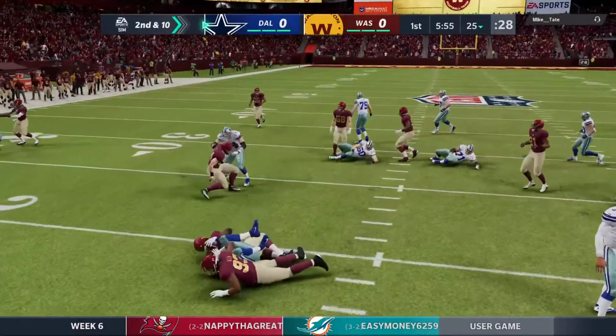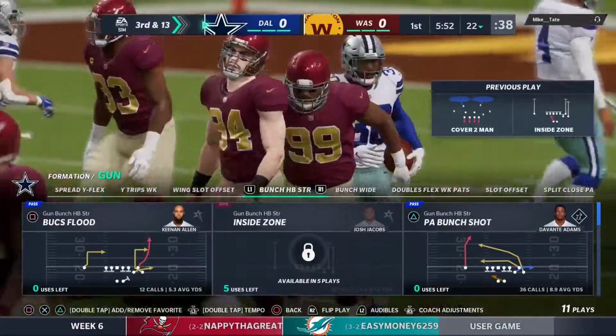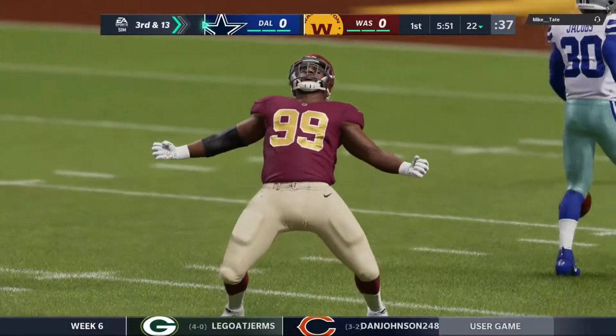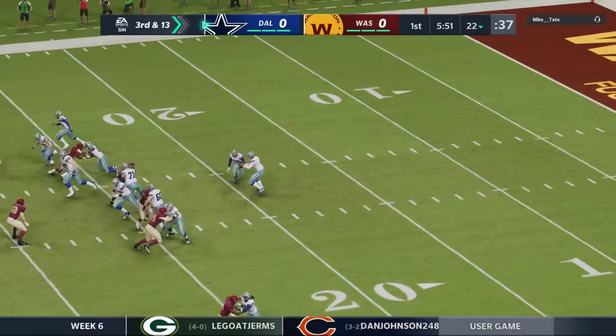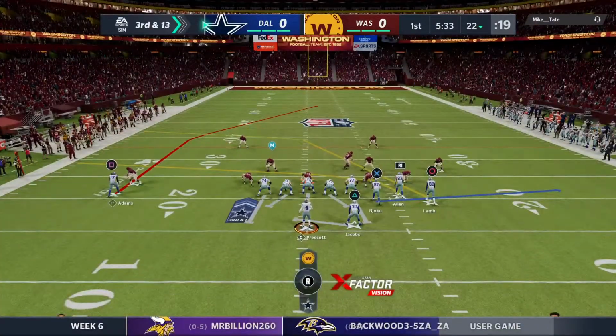First carry for Josh Jacobs. And boy, this burgundy and gold defense is charged up now. They stop him behind the line again. They'll wind up losing 3 yards here. And that'll make it 3rd and 13.